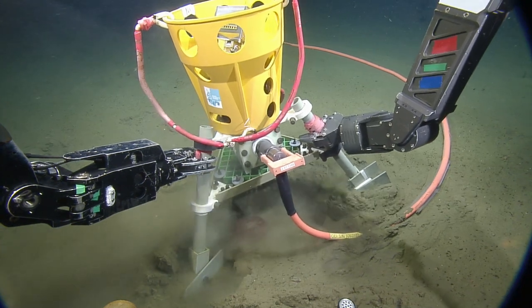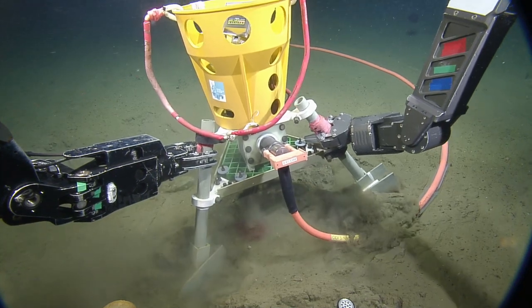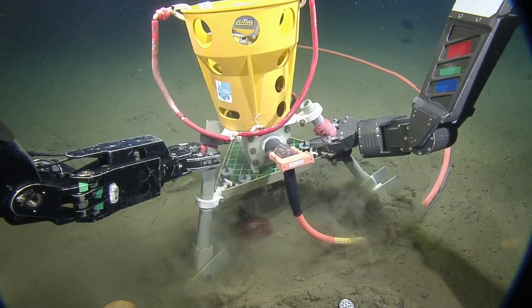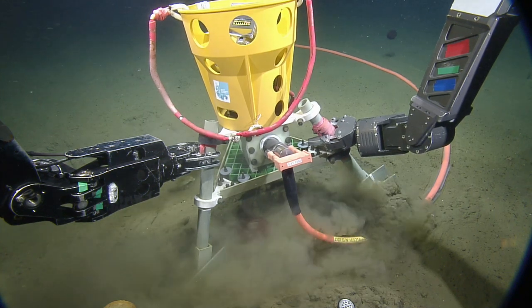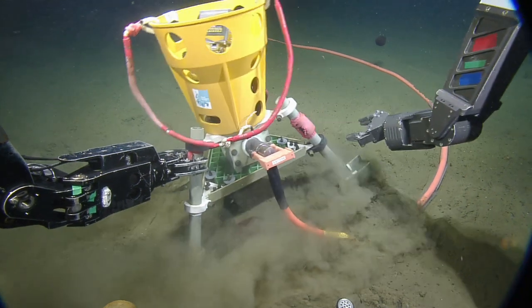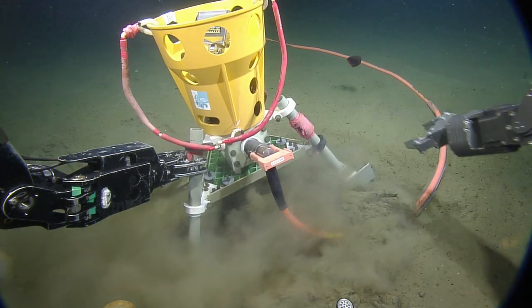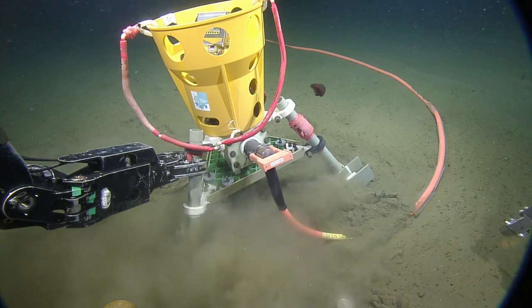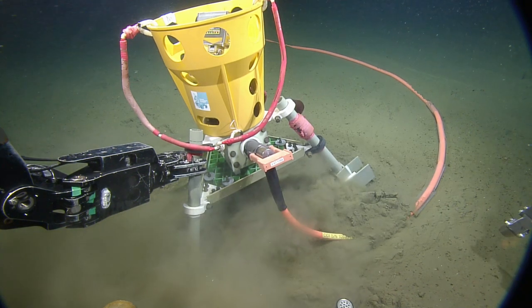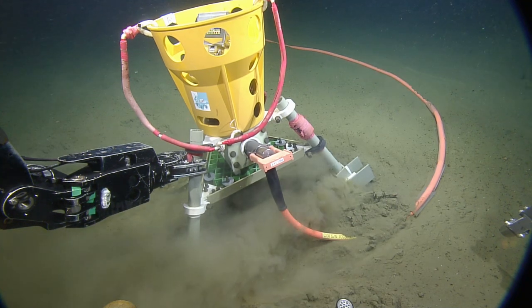Ricky, you did get a position for the sonar bell, right? Want me to turn the heading? Not yet, but in a moment. I wanted to wait till we have finally orientated it. Okay. So, you're gonna stay where you are. I'm gonna get off it.